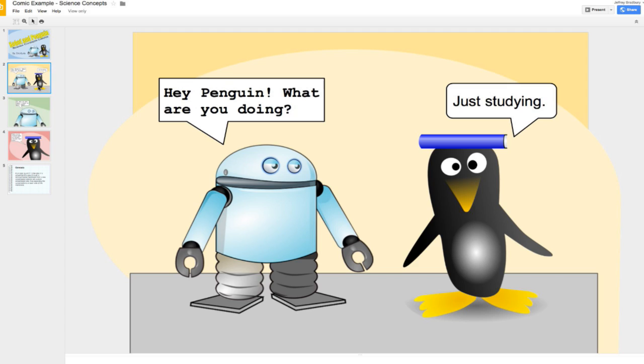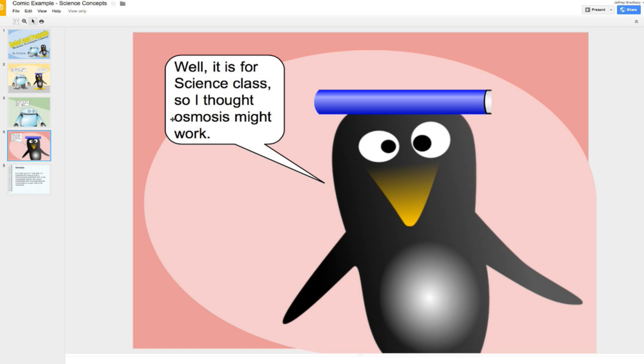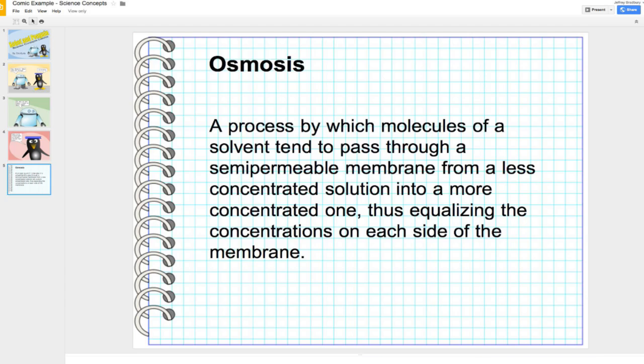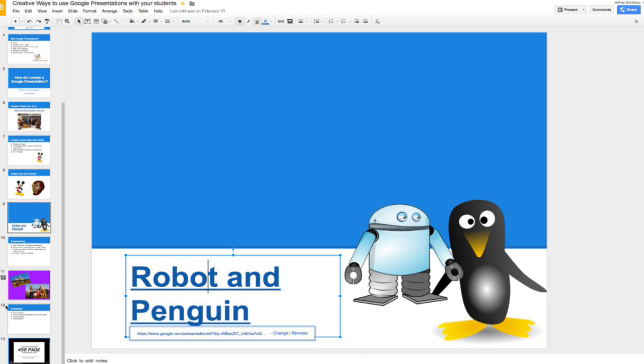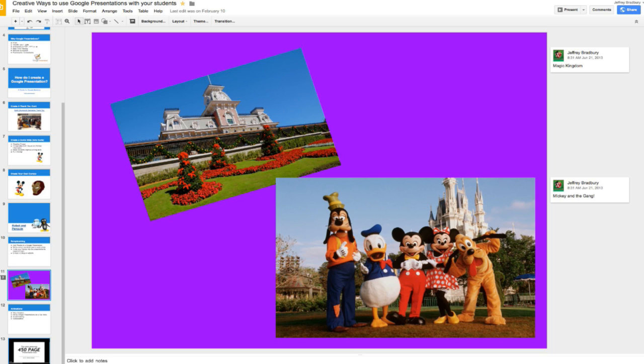So here you have Robot and Penguin. Robot says, hey, what are you doing? He says, just studying. Robot says, so why do you have a book on your head? And he says, I want to learn about osmosis. And then at the end here, you've got your slide on what is osmosis. So you're using Google presentations in a way that's not PowerPoint. And everybody on Twitter right now is throwing around the slide of, hey, Johnny, what did you do this summer?